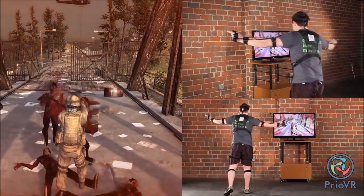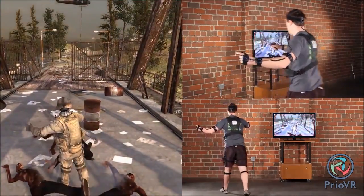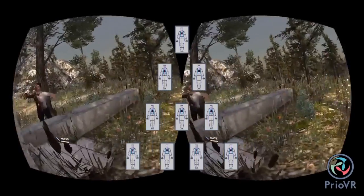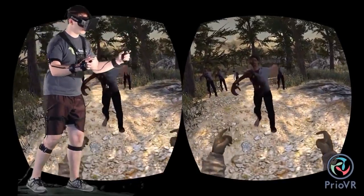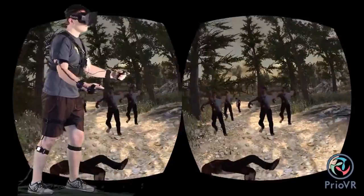This means that with PrioVR, you can move any way you want with no lag and complete freedom for a natural experience. Whether you have 1, 2, or 10 people, PrioVR lets them all easily play at the same time in the same space. PrioVR is available in 3 versions, the Core, the Lite, and the Pro, all of which are wireless and compatible with each other.